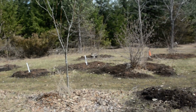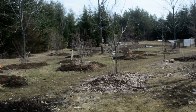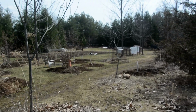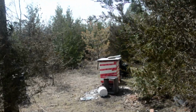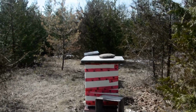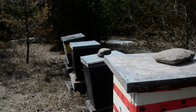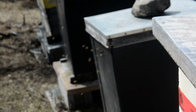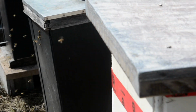Anyway, there we go. Look back down through the hazelnut grove down to the garden. We'll wander down that way. Oh, and there's Andy's bees off to the right here. There's his bees. We'll go in and have a quick look since we're here. I think you might be able to see that they're pretty busy. I'll zoom in a bit. Yeah, they're coming and going. Bringing in pollen. That's a good sign.